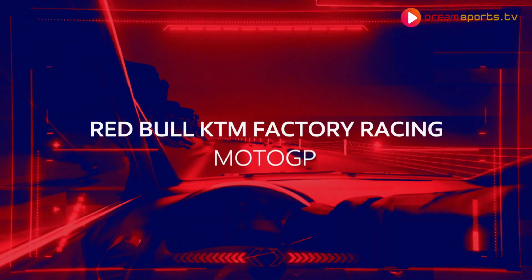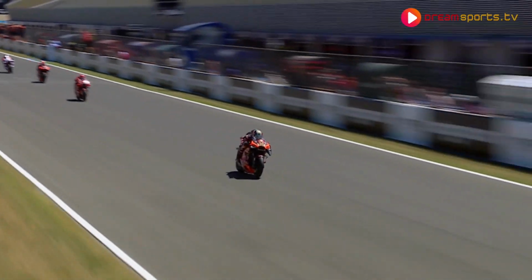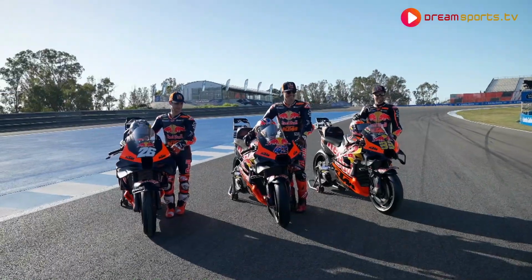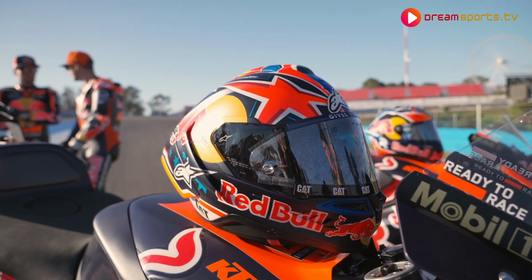Overrun the grid. Check in with Red Bull KTM. With second place in MotoGP's constructor standings, 2023 was a strong year for Red Bull KTM Factory Racing. With an upgraded RC16, this season's goal is to convert raw pace and dynamic starts into Grand Prix victories.